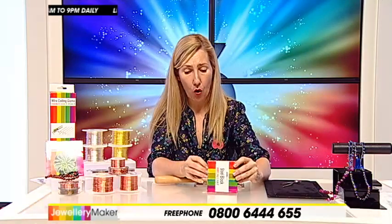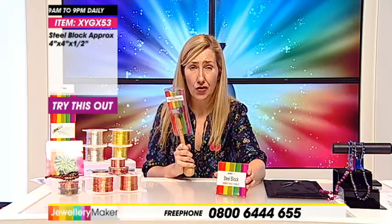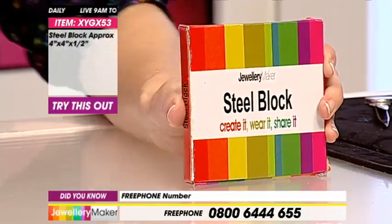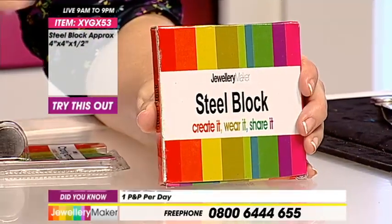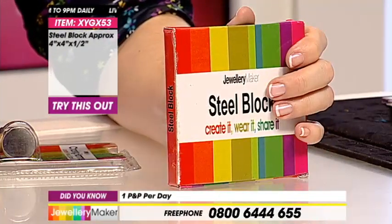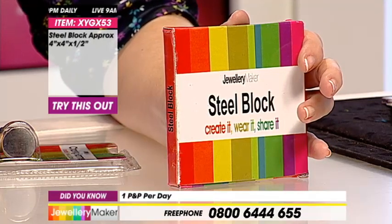Have you got one handy there, Laura? This one's sellotaped in. I can't get it out. You can't do your chasing and your texturizing and your flattening and your strengthening without the steel block. And it is hefty, but we don't charge by the weight of the package. It's a perfect accompaniment, so you save your table, and you can pop it right in the middle for your hammering, and you're not belting the living daylights out of your lovely mahogany antique table that Grandma left you, or even your IKEA table that you just got last week.